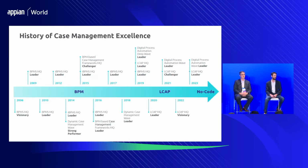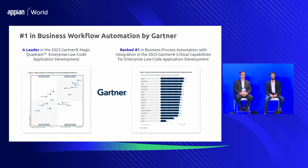Finally, I wanted to briefly touch on our history in this space. Appian has long been a leader in business process management. We've been building case management applications for literally decades. We've taken this experience and packaged it into Case Management Studio to revolutionize how you approach these types of applications. Appian is ranked as a leader or #1 in workflow automation, and with Case Management Studio, we aim to extend that lead.